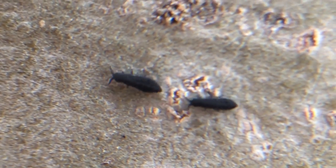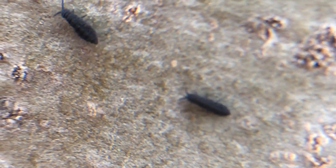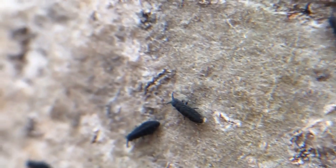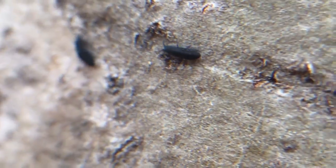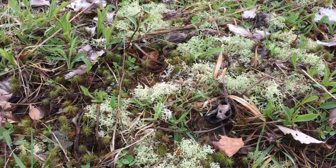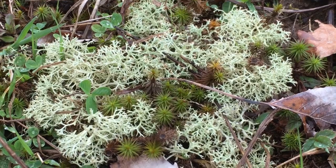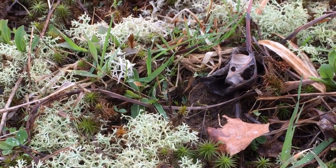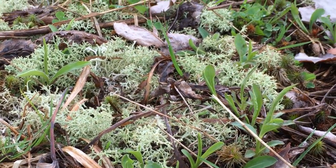Here's an aspen tree infected with insects. Not sure what kind of insects they are, but they are causing significant damage to this tree. Because of this damage, we decided to cut this tree down and feed it to the beavers. And while harvesting this food for the beavers, we noticed a patch of reindeer lichen. We've been in this field many times before, but have never noticed it. It's nice to find surprises in a field you thought you knew really well.